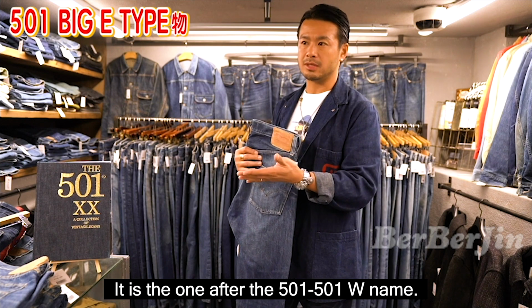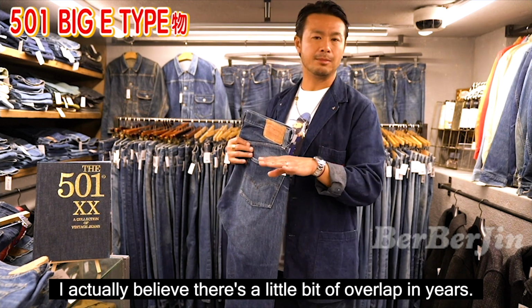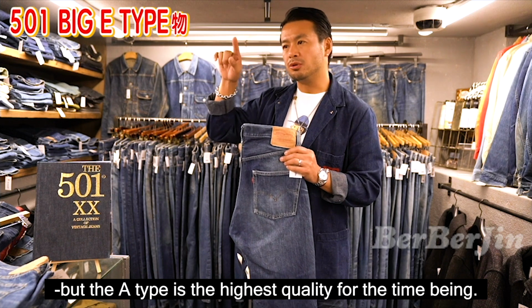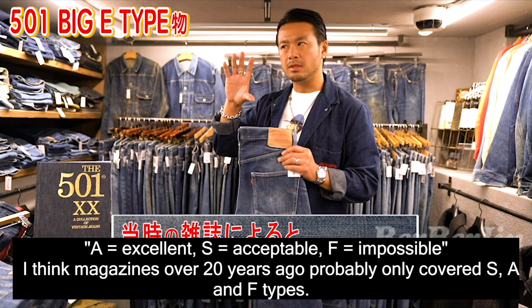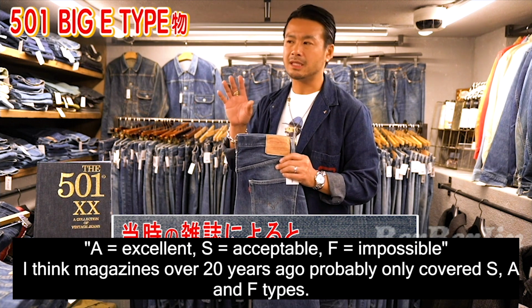It is the one after the 501-501W name. I actually believe there's a little bit of overlap in years. According to an old magazine, the A-type is the highest quality for the time being. S-type is average and F-type is an okay grade product. I think magazines 20 years ago probably only covered S, A, and F types.